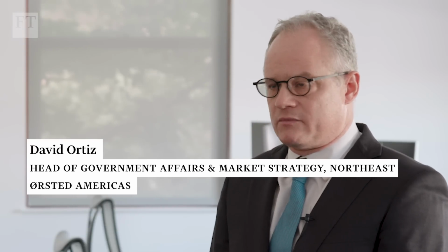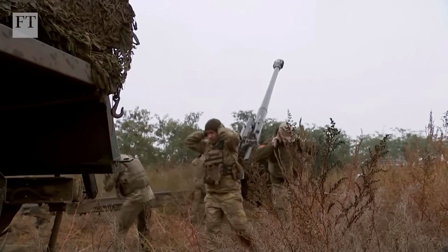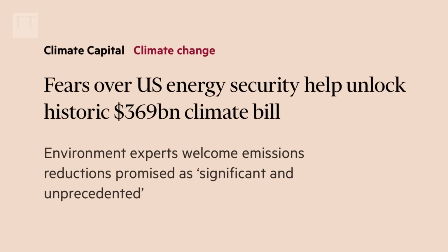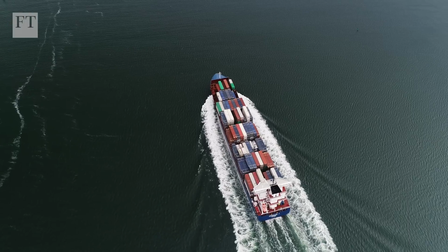Ultimately, it's about energy independence. This is very important. We're seeing right now in Europe with political factors, with Russia's invasion of the Ukraine, that the ability of markets and of nations to achieve energy independence will ultimately be the protection that we need to make sure that we have affordable, reliable energy for years to come.